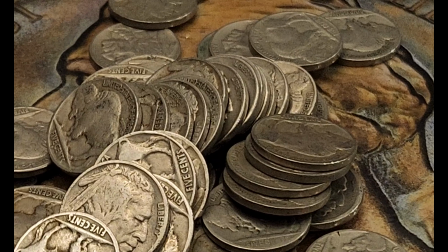1936, Philly. 1937, Philly. Another no date. What do you think? 17 maybe? I'm going to put that with the no dates. 1937, another no date. Looks like a 20-something. I'm going to put that with the no dates. No fun. Looks to be a Philly. Whoa, super slick. No date again.